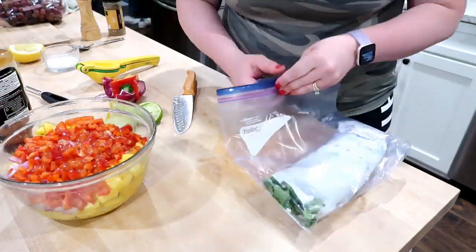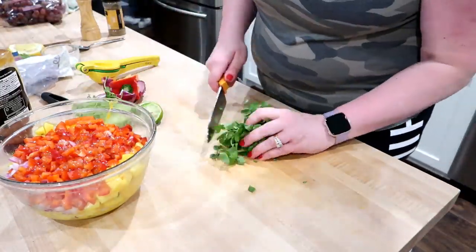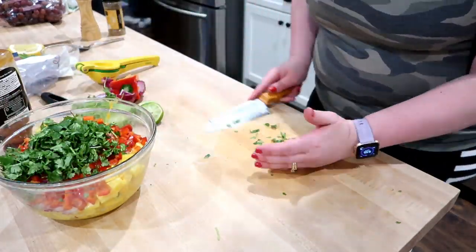So I also like to add a little bit of honey, just depending on how sweet the mangoes are. If you have super sweet mangoes, you probably don't need to add the honey, but I did in this case because I had a couple that weren't that ripe.